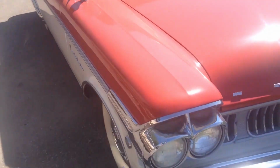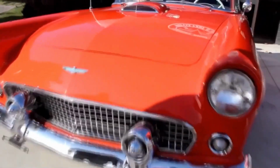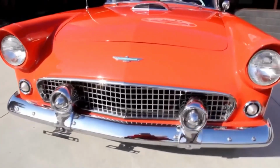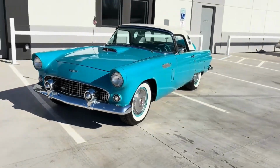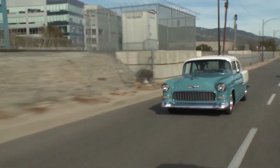So don't look away. This list might just change the way you see classic American steel forever, and prove that sometimes the quietest cars had the loudest hearts. Stick around and let's uncover these legends together.